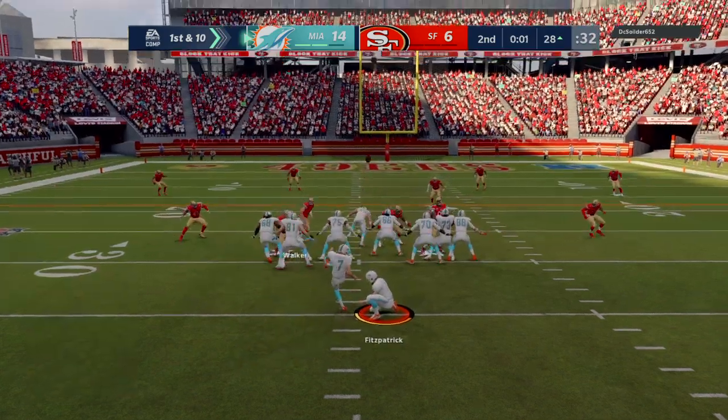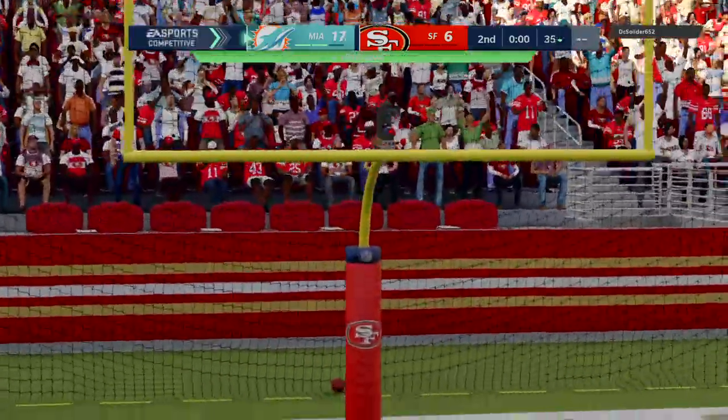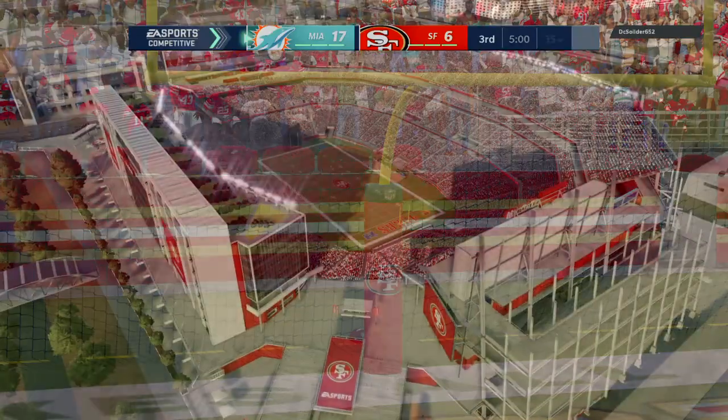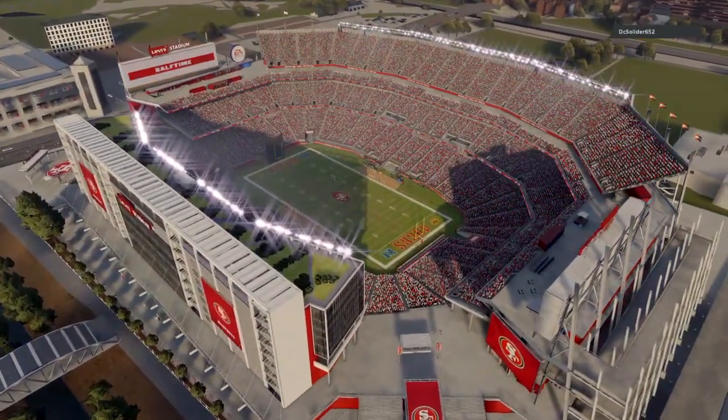Spotted at the left hash, this from 45. And this will split the uprights. It's right down the middle. And that will do it for this first half. And that'll do it for the end of the second quarter.